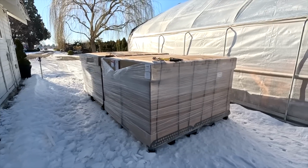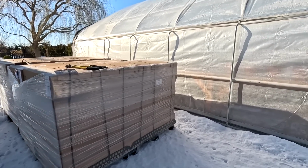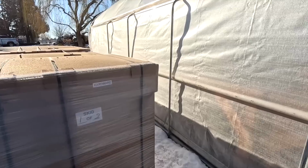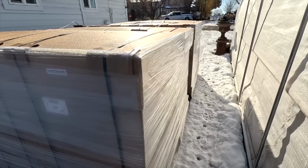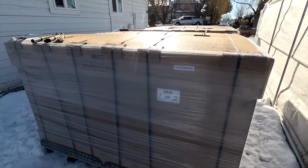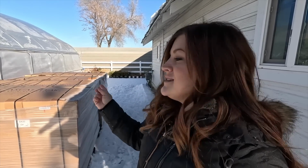And to me, it looks like with how big these boxes are that they would already be assembled. But it does say hardware on here, and maybe the pieces are all just really packed well. I have no idea what we're gonna find. Let's get into this first box, and depending on what we find, if it's a quick assembly, then I might just do it right out here in the snow. If it's not and they're in pieces, I might take the pieces into the greenhouse so we can assemble in there where it's a little warmer.